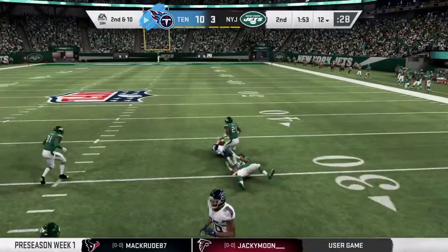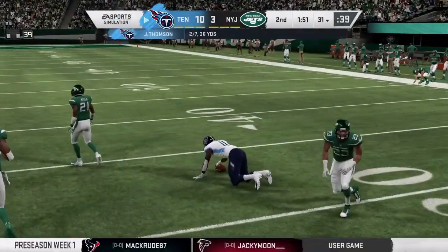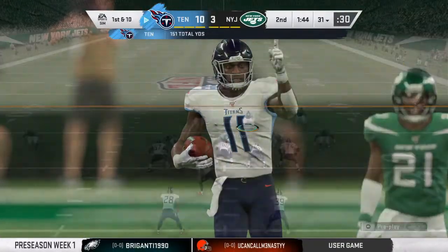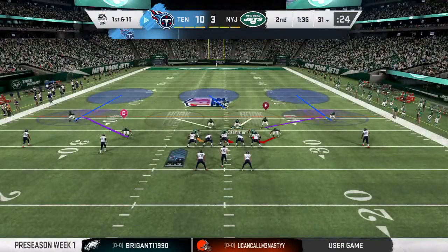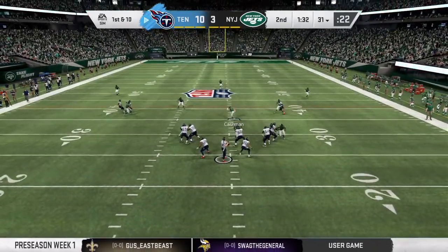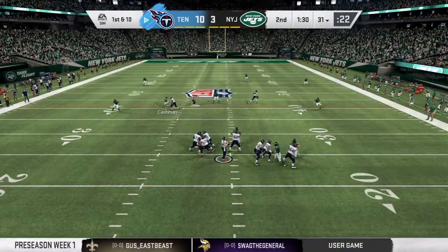A throw on the quick slant going to be complete. And he's got it past the 30 before he's hit and dropped. 19 yards there on the catch and run. Line of scrimmage, the 31 now on 1st and 10.